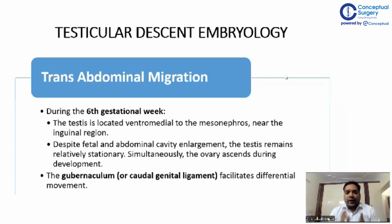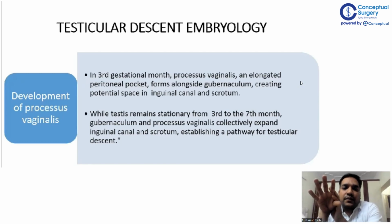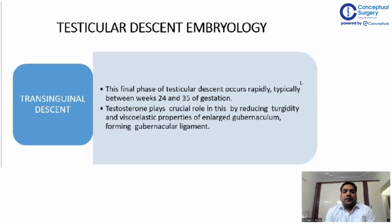The answer is the gubernaculum. The gubernaculum found in the male sex facilitates differential movement. It is a ligament which at 6 weeks becomes more muscular and more stout. Why does this happen? Because of INSL3, a hormone secreted by the testes, right? Whereas in the female, this ligament remains thin, flexible, and lengthens with fetal growth. That is why it is not able to stop the ovarian ascent. At this stage, with the development of the processus vaginalis, the inguinal canal is getting formed. So a pathway is now being established so that in the third stage, the testes can pass along this path and go to the scrotum.